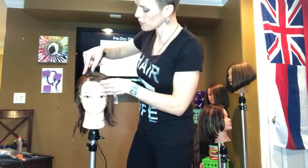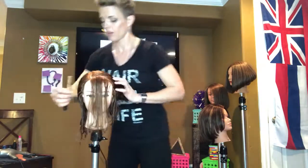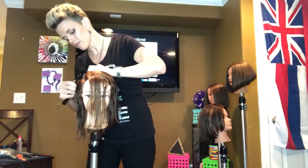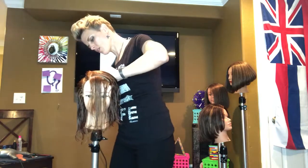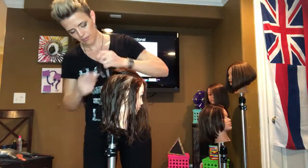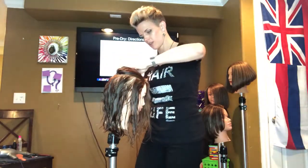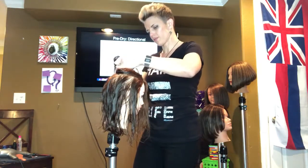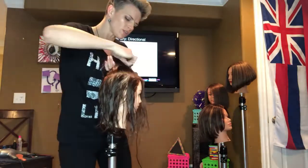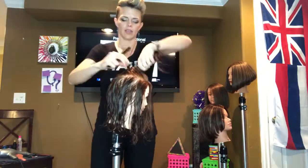So first thing we're gonna do is separate the fringe. Then we are gonna do a horseshoe from where the hairline recedes back around the crown, where the crown drops down here. And then we're gonna come out and meet on the other side where that hairline recedes on the other side. So once we have that horseshoe, we're just going to go ahead, get that all combed up and clipped up.